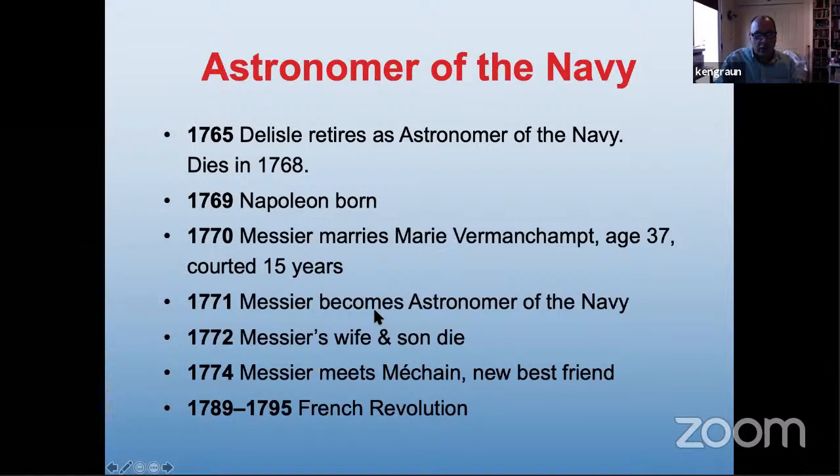He probably never dated. A few years after his wife and son passed away, he met someone called Machan. Machan became his best friend, and Machan was a sort of a lower aristocrat. In other words, that means there wasn't a lot of money in his aristocratic family. He did attend the Royal College of France, but he had to drop out because of finances. But Machan also got a job with the Navy, and that's probably a little bit of where they met and became sort of best friends.